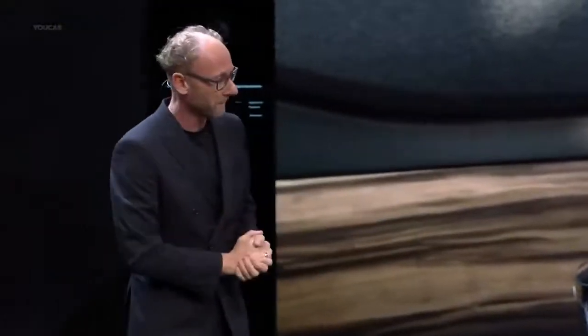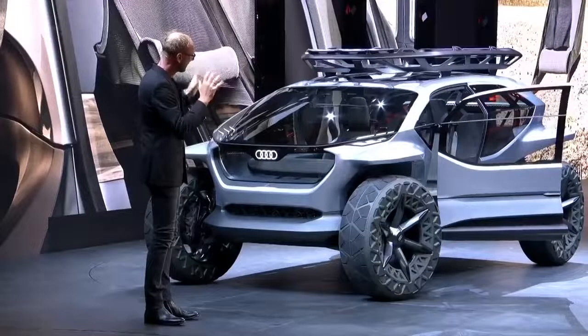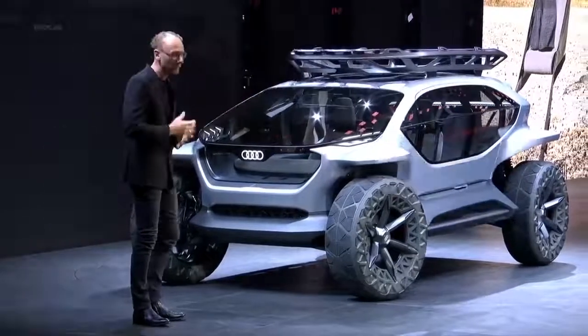Ladies and gentlemen, the feeling of freedom which you can experience with this car is for me personally the new premium. Thank you very much.